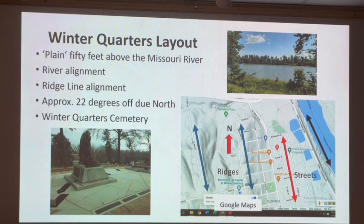If you go up to the cemetery itself, you'll see the grave markers are laid out east to west. But the plaza where the monument is up there is actually laid out based on the property lines and streets, which is based on the layout of Winter Quarters. So that's why the graves here seem to be off-centered from the monument: the grave markers are based on north, south, east, west, whereas the plaza and the cemetery are squared up with the actual layout of the original Winter Quarters.